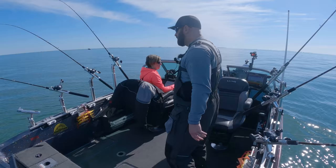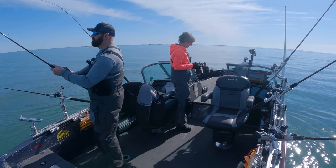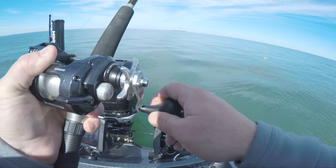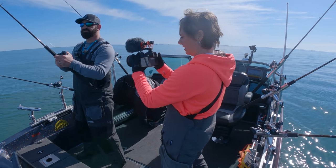Six, seven, eight, nine, ten. Here we go. How are we on boats? Good. All right, here we go. Another fish on. Woo, she's tugging. Could be a nice fish.